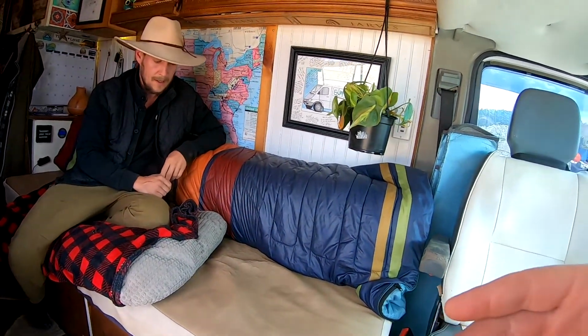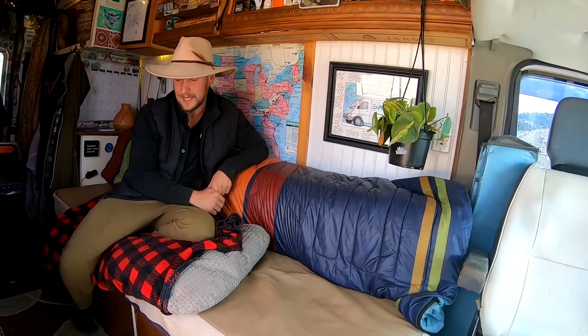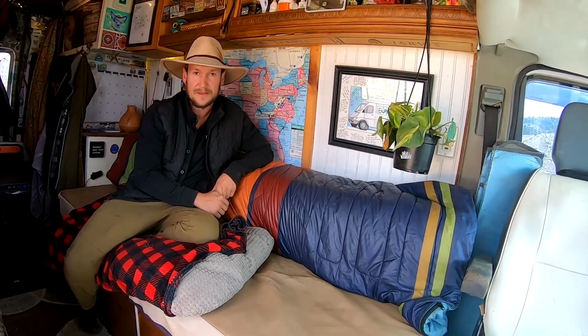Right, right. So when you do convert it, how long does it take you to pull it out and then remake the bed? When I do the whole thing, it'd probably take me 6-7 minutes. Not long. I'd say around there. All right, so what have you got here?